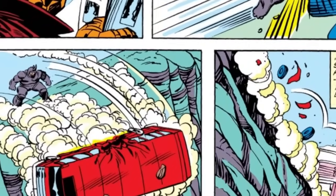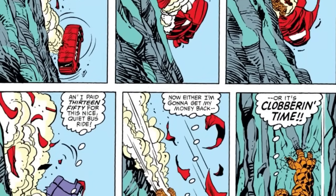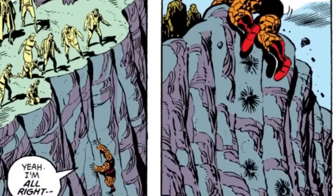And there's a really good shot right here of the bus rolling down the hill and the Thing is rolling inside the bus and the bus disintegrates and the Thing doesn't. And the Thing's like, man, I gotta climb up this frickin' mountain and beat this guy up. So he does. They actually have a really good fight.